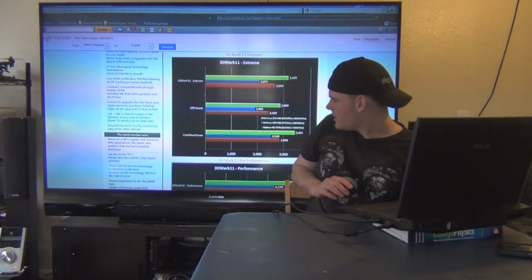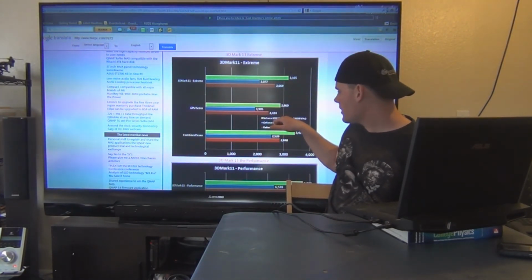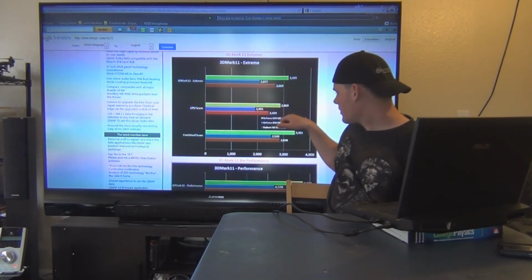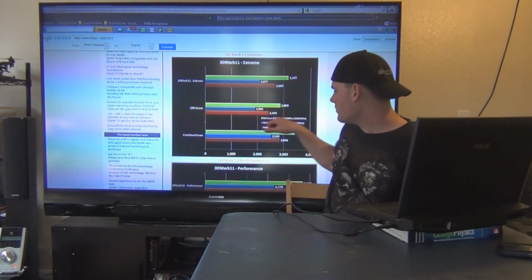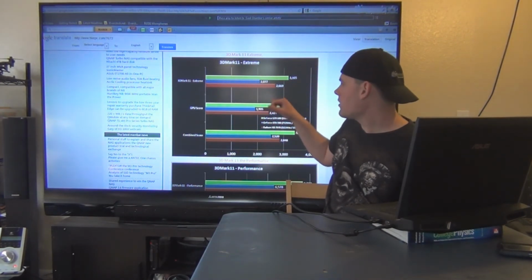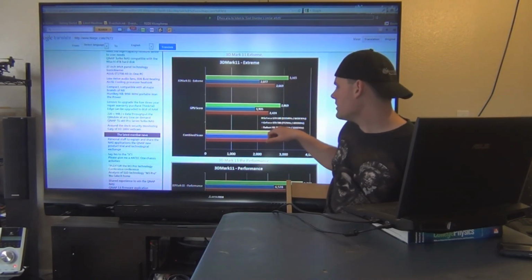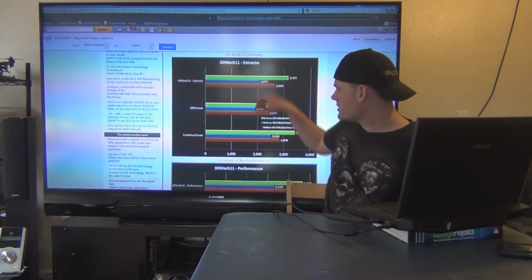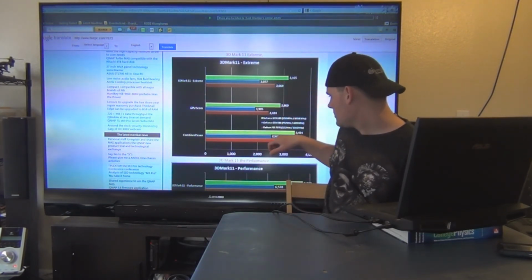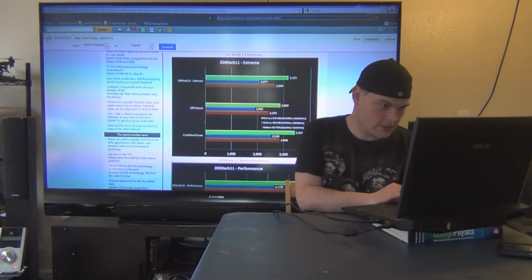I'm not sure if you can see it, I'm probably in the way, but the 680 is in the green at 1006 megahertz, and the memory is probably at 6008 megahertz right here. And the 1006 megahertz is at stock clocks, because I think the stock clock of a 580 is 772, and the 7970 stock clock is 925 megahertz. So all this is stock clocks, I believe. So there we go.